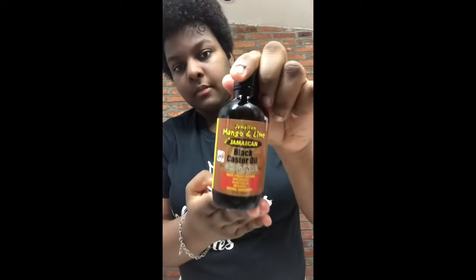So I put this in. Massage my scalp. Make sure it don't look too white. And then you can see how the curls are. You see, it just looks kind of boxy, but this is my regular curls. So then I put this in.